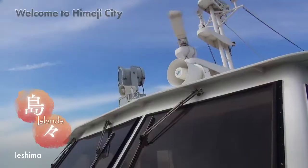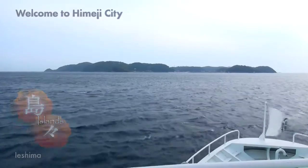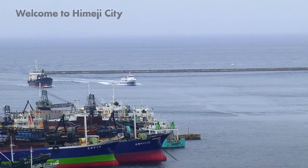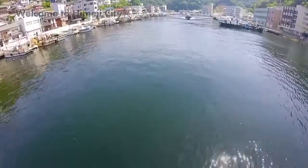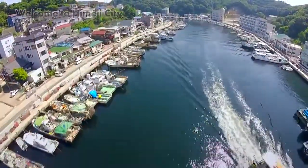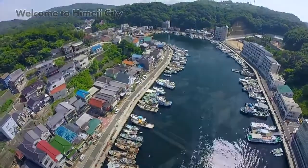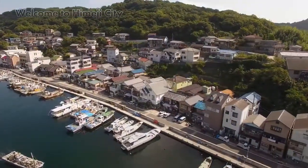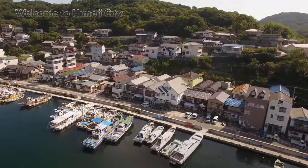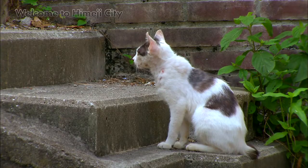The Ieshima Islands float off the coast of Himeji and Ako, about 30 minutes by high-speed boat from Himeji city, and are made up of 44 large and small islands. It's like the Mediterranean Sea, with many houses clustered together on the slopes above the bay. It's really beautiful. I love this type of Japanese scenery.